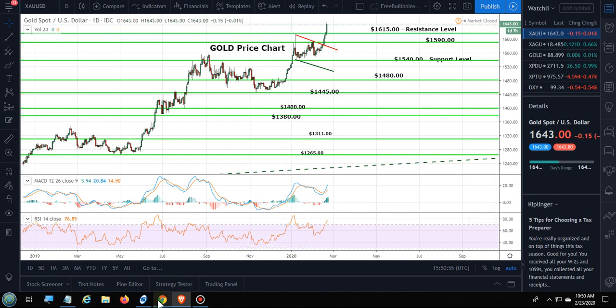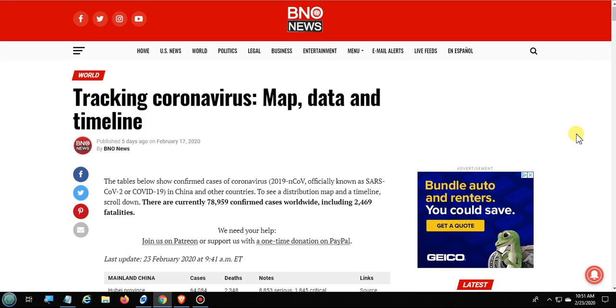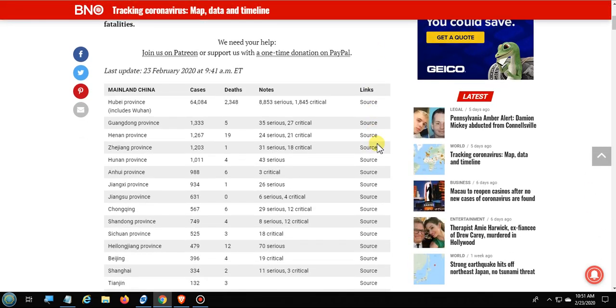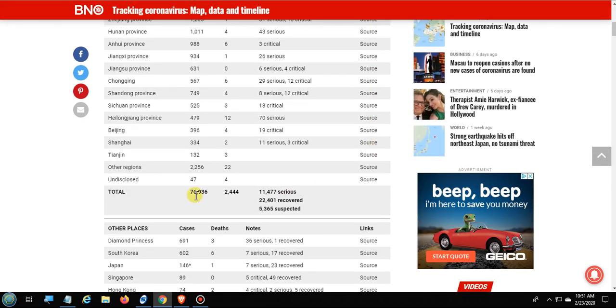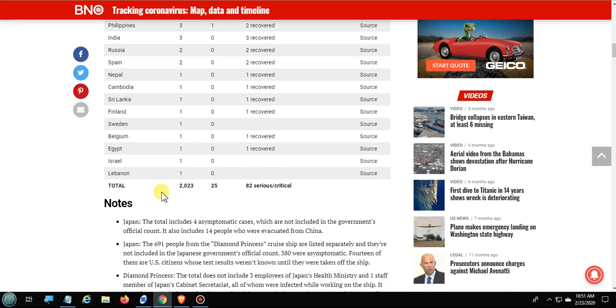So let's go over the coronavirus. As far as the numbers go, we have nearly 79,000 confirmed cases worldwide, and nearly 2,500 fatalities worldwide. In China alone, we have 76,000. Around the rest of the world, it's above 2,000 now, and 25 deaths around the world.